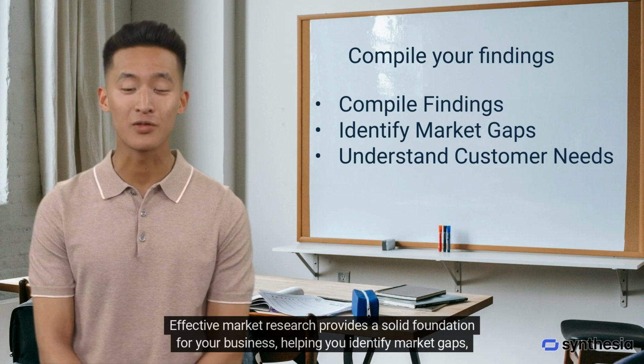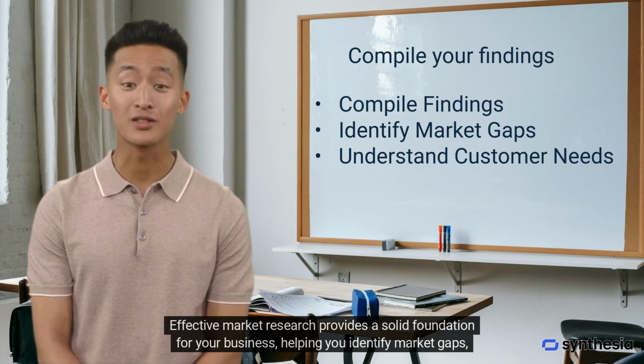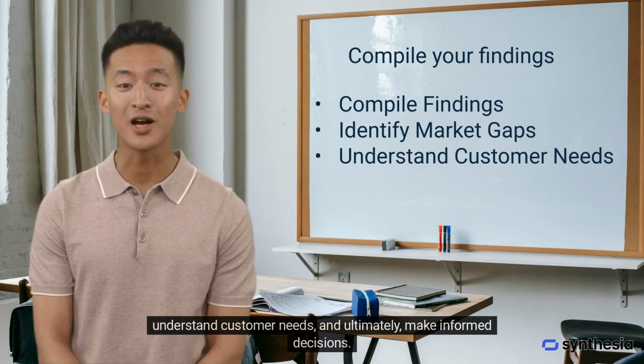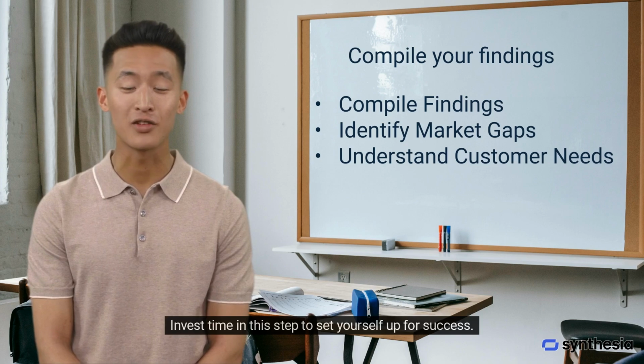Effective market research provides a solid foundation for your business, helping you identify market gaps, understand customer needs, and ultimately, make informed decisions. Invest time in this step to set yourself up for success.